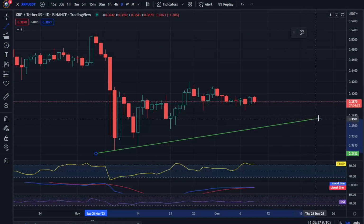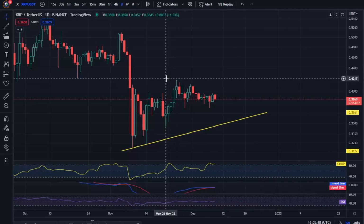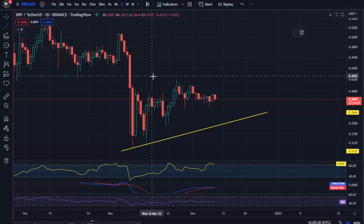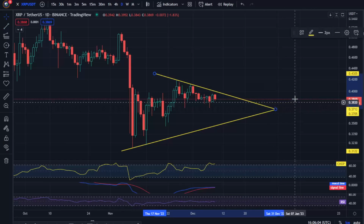Next in today's review is XRP to USDT on a single-day time frame. Here we can use yellow lines to mark a triangle in which the price is moving, which is important in its upper part.